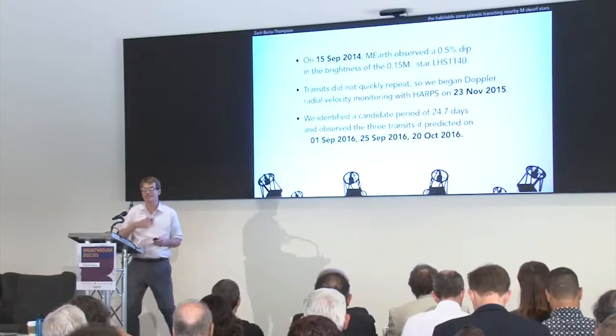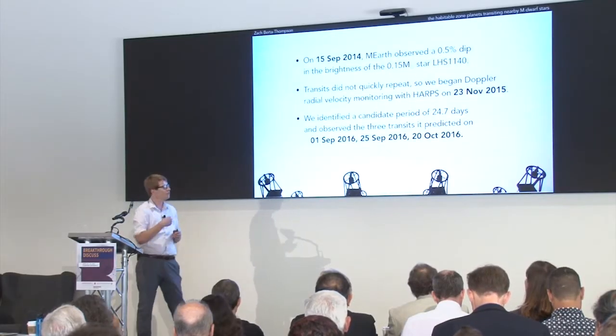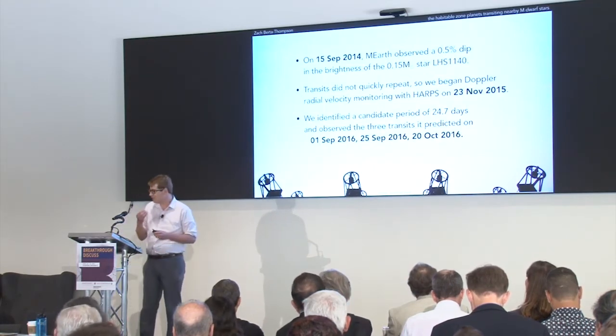So we went out and we gathered radial velocities of the system to try to determine the orbital period of the planet by seeing that star wobble back and forth. And after collecting about a year of observations with HARPS, we were able to make firm predictions that we think there's a 24.7-day period in this system. And so we could predict that we should have seen additional transits on September 1st, September 25th, and October 20th. We went out, got the telescopes we needed to observe them, and observed them at that time. And so we knew we had a planet around this system.